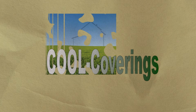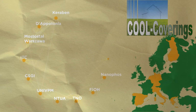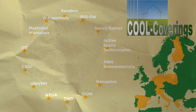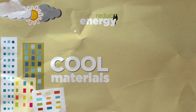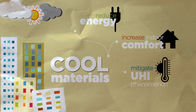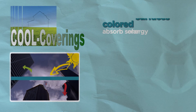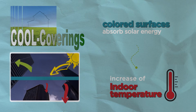Cool Coverings is a research project involving 14 industrial and research partners from 8 European countries. The main objective is to develop multifunctional coatings for the building envelope that stay cool under sun radiation, reducing cooling energy consumption, improving indoor comfort, and mitigating urban heat island phenomenon. Compared to white or light materials, coloured surfaces absorb a large amount of solar energy with a significant increase of indoor temperature.